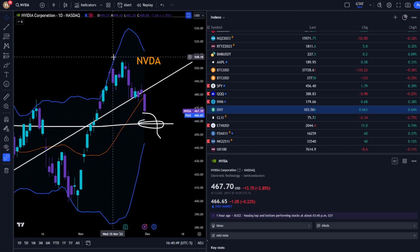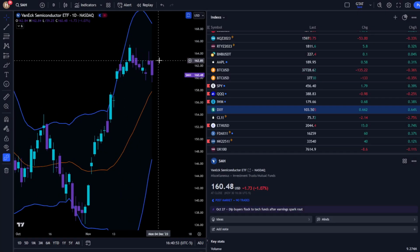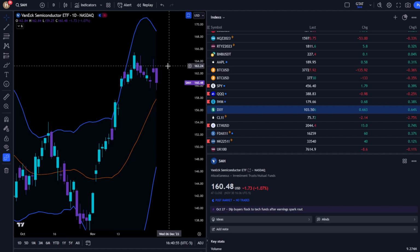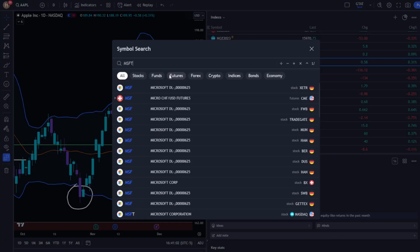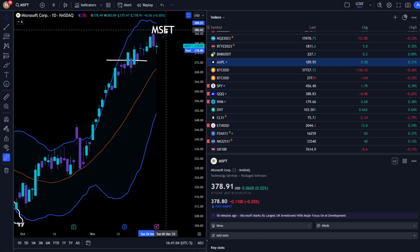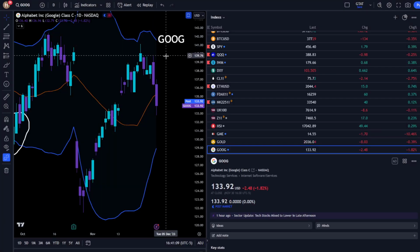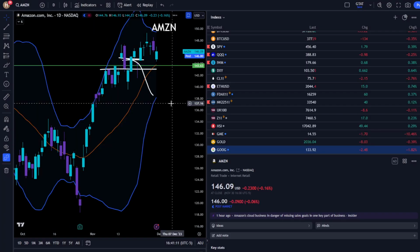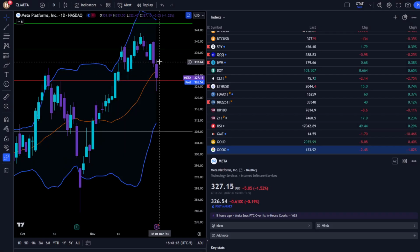So if Nvidia breaks below 460, then that is really going to show some weakness. And as we can see, AMD is also showing some weakness. SMH also showing some weakness. We can also quickly take a look at the rest of the large tech stocks. Not so much Apple, but Microsoft showed a bit of downside move intraday. Then Google had a big move to the downside intraday. Amazon really showed some weakness, then bounced into the end of the day as well. Meta is not doing too well, but it's holding above 326.